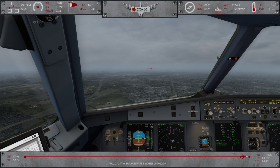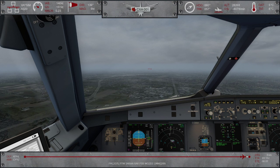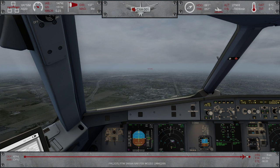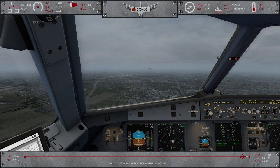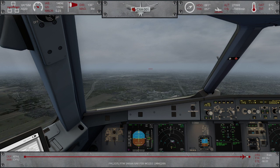WestJet 374, welcome to Toronto. Exit right on the next taxiway, Hotel 3, and hold short of Hotel. Vacating at Hotel 3, WestJet 374.